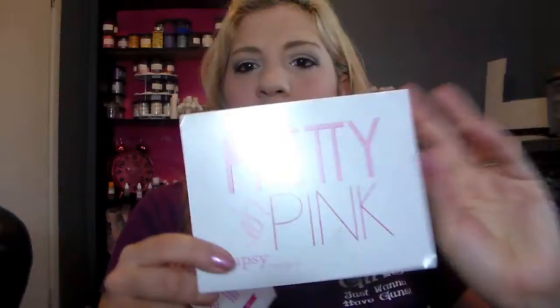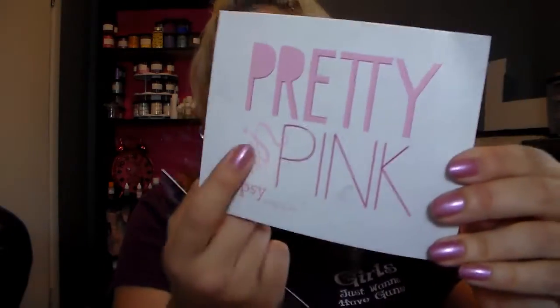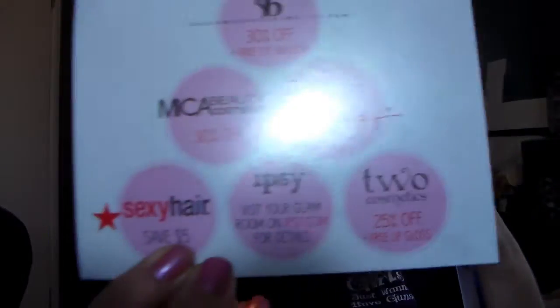First off, you get two cards this month. One says pretty in pink, which tells you what the theme is, and the back has all the coupon codes. I'm not sure if you have to have an Ipsy account to use them. Hold on, no, scratch that. They're not coupon codes. They just tell you what you can get if you shop at the Ipsy store.